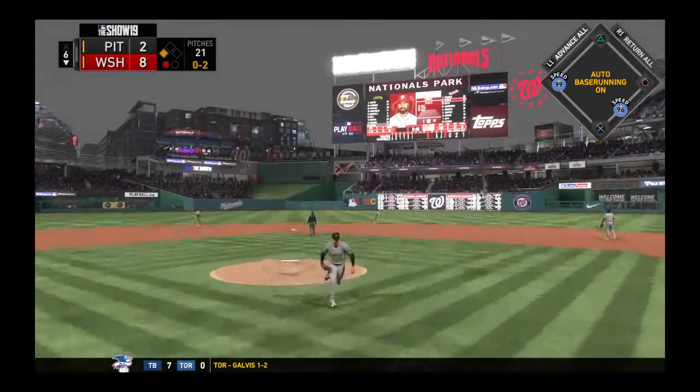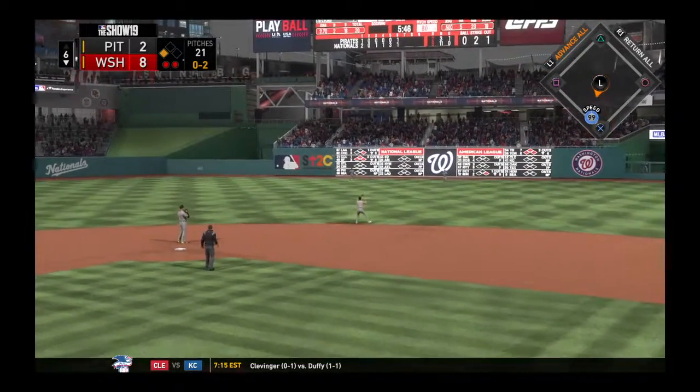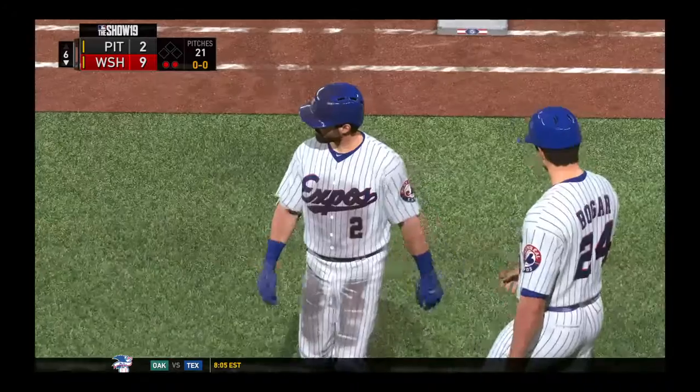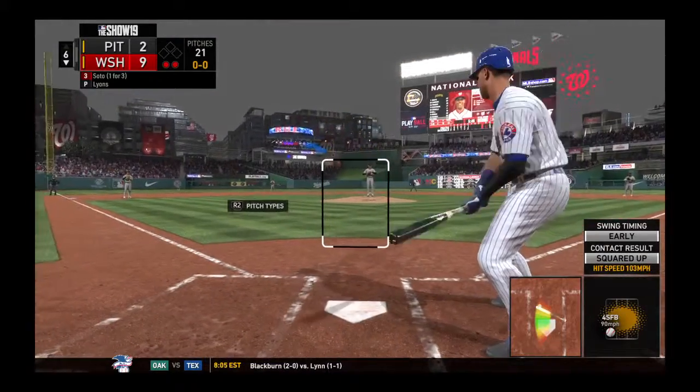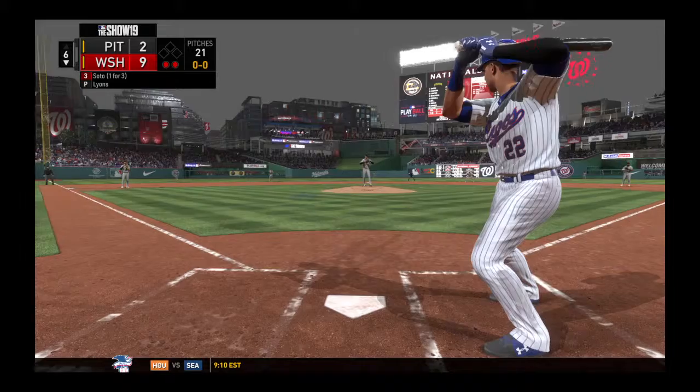Line towards center field. Catch made in center. Here comes the runner from third. Notch one in the score column as a runner from third crosses the plate. Now a 9-2 ball game. Left fielder. Into the box now, Juan Soto. He's got a hit in 3 at-bats to this point.